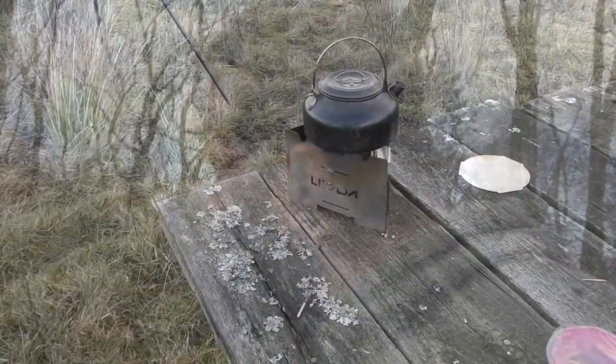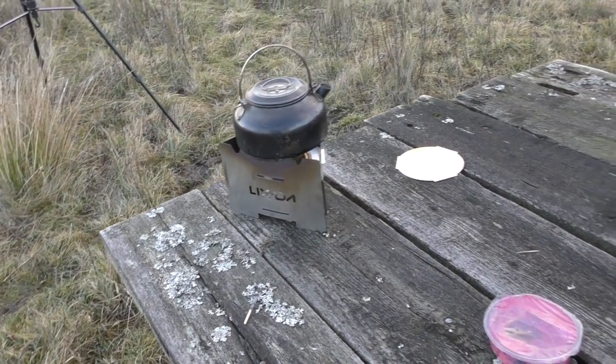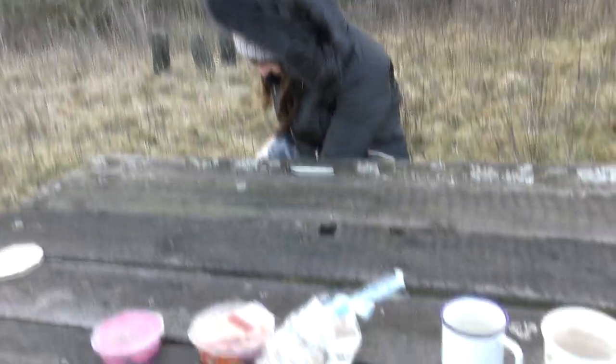And I'm going to go and get a brew on because I'm ready for something. We've just stopped off. We're just going to have a brew, something to eat. We've got the kettle on there. Claire's just rummaging through my brew kit to see what she wants to have to drink.